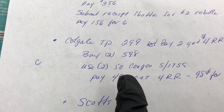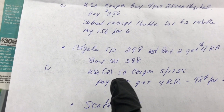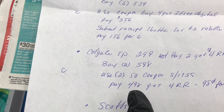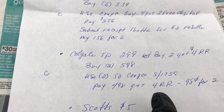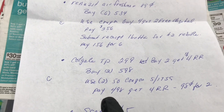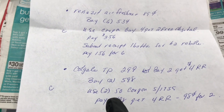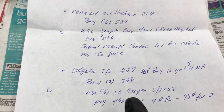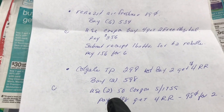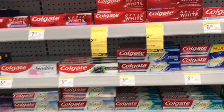I'm going to use a 50 cents digital coupon that's in my Walgreens app. And I also realized that I do have a $1 digital coupon for Colgate in my Walgreens app as well. So I'm gonna pay $4.48. I'm gonna get back $4 in register reward, making that 48 cents for two. If you guys do not have the $1 digital coupon, you can use two of the 50 cents coupon. There's one in the 517 smart stores, and there's also a 50 cents coupon in our Walgreens digital. So I'm gonna use a dollar digital in my Walgreens app, and I also have a 50 cents, which is gonna come out to $4.48, and I'm gonna get back $4 in register reward.